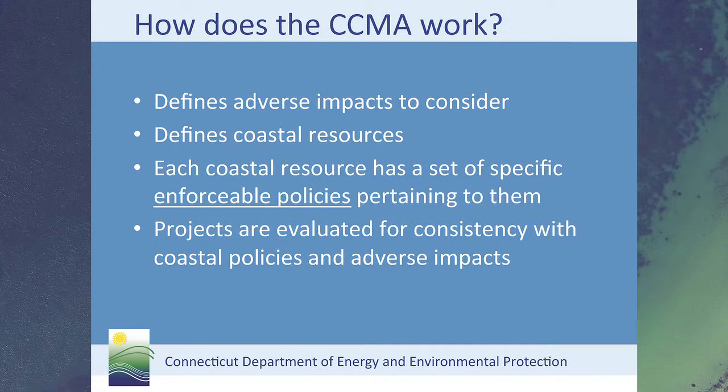And the Coastal Management Act defines adverse impacts to consider, and it defines the coastal resources and has a set of specific enforceable policies pertaining to each of the resources. And projects are evaluated for consistency with the coastal policies and adverse impacts, and we have to try to mitigate those.